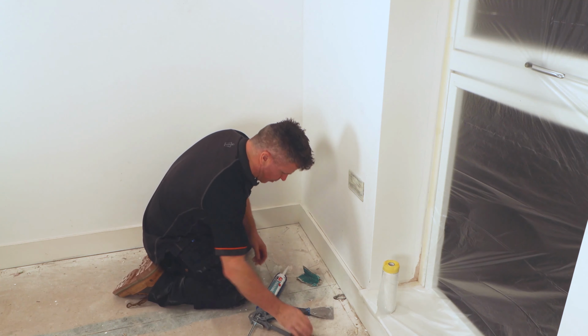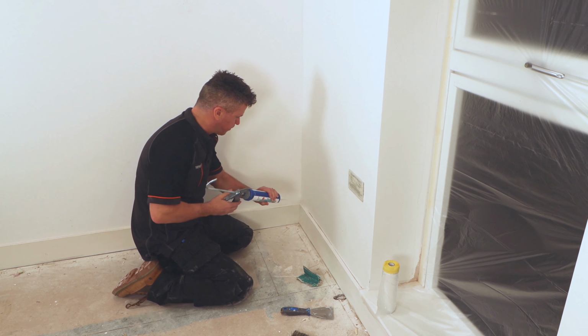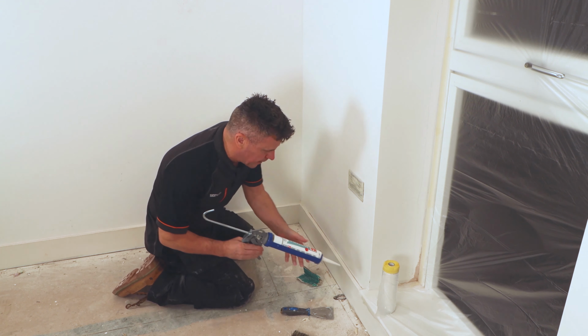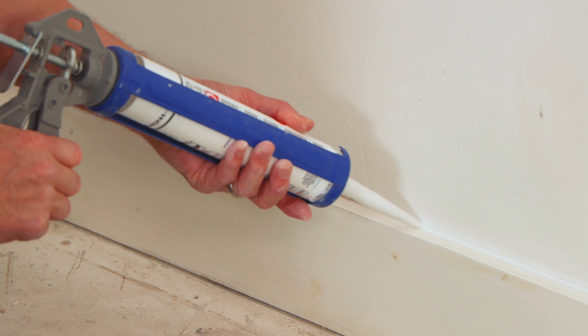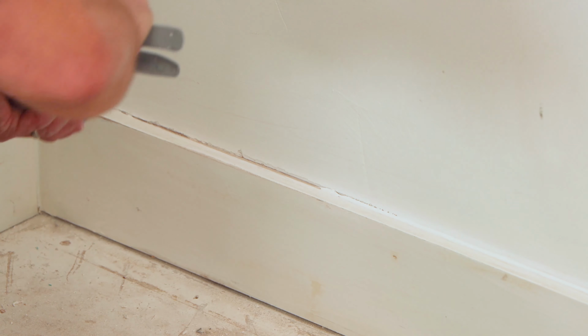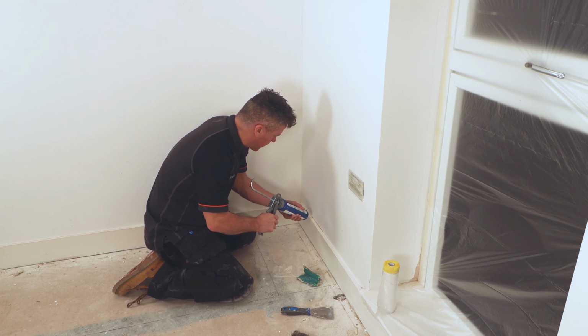And then I'm going to add some of my paintable premium acrylic filler right the way in that crack there. And that'll be nice and flexible. And of course, I can paint straight over that within a couple of hours once it's dry.